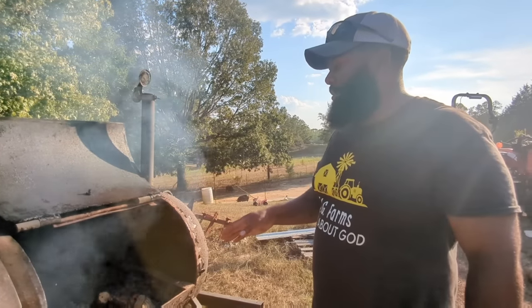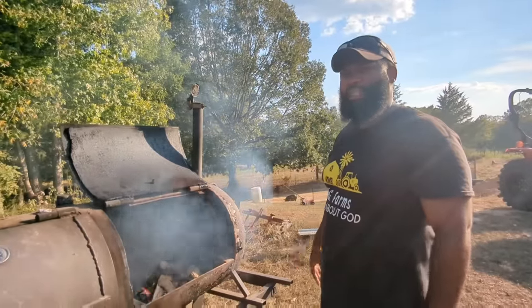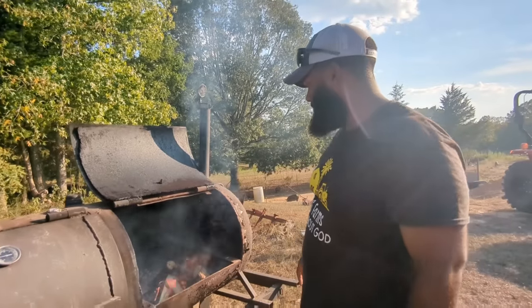All right, so we're getting the grill fire back up. We're gonna get it back up to temperature. Start the clock, and then in about 2 hours we should be done. All right, sounds good. We'll pick y'all up in about 2 more hours. All righty.